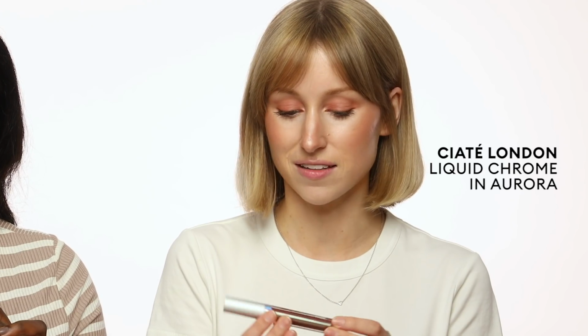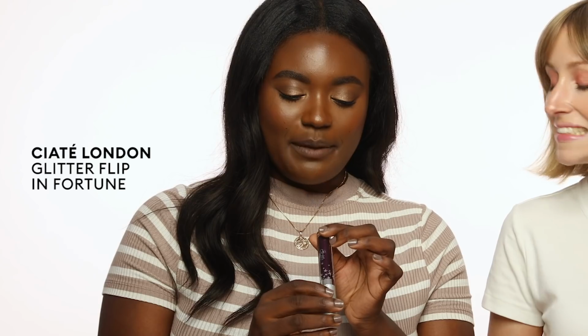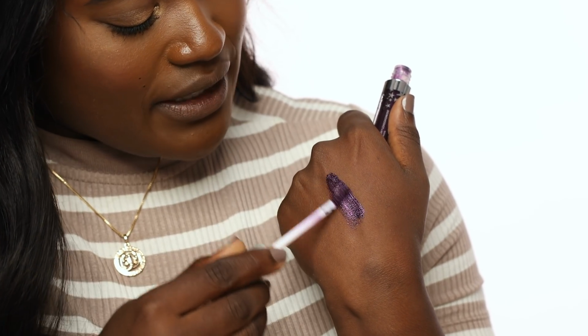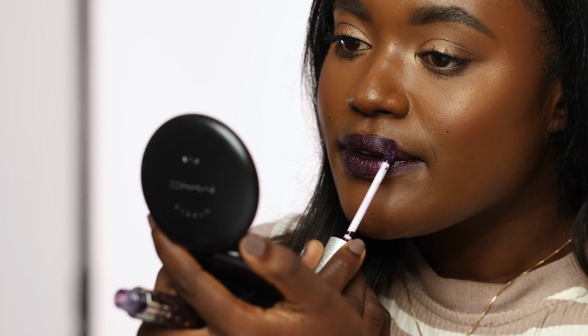So let's try some CIATE next. I have the Liquid Chrome in this shade Aurora. What have you got? I have Glitter Flip in Fortune. She's a real deep purple with glitter coming through, like your loud friend that you can only really take in small doses, but still fun. With the Glitter Flip, you have to wait a couple of seconds and then press your lips together, and then it reveals more glitter if there wasn't enough already.